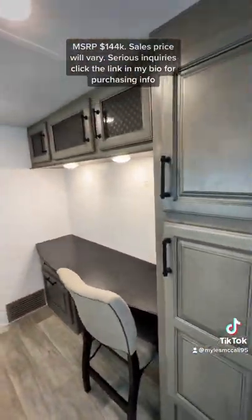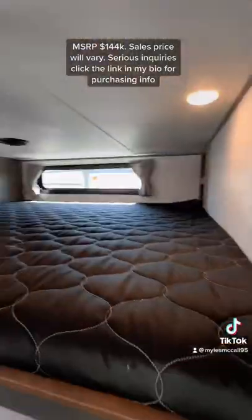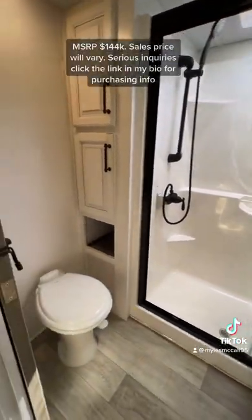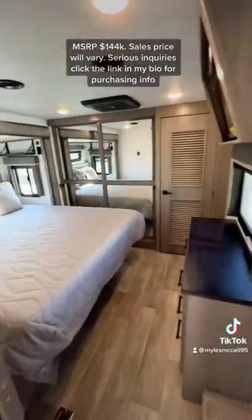The sofa will make out to a bed, and so much desk space if you wanna make this an office. You have a loft above for sleeping or storage, and then your bathroom, you're gonna have a fiberglass one-piece shower that can fit about 6'6" in that shower height there.